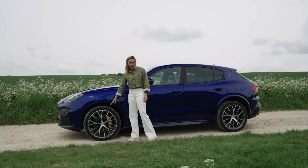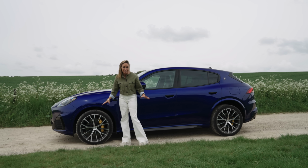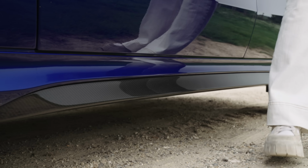The brakes are massive, as you'd hope. 360mm drilled and ventilated discs, and they are a necessity. Weighs more than 2 tons, this thing. And the sills are actual carbon fibre.